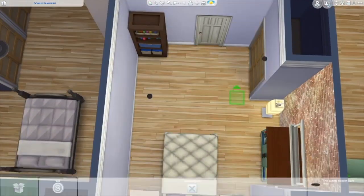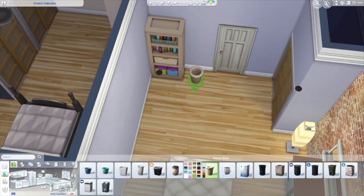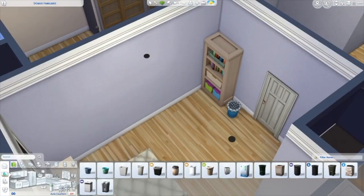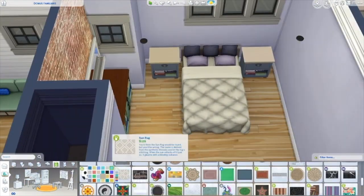But yeah, I'm sorry guys. Halloween is coming up and I really want to do spooky builds, and I should have started on a mansion already, because I feel like it's going to take forever to do.